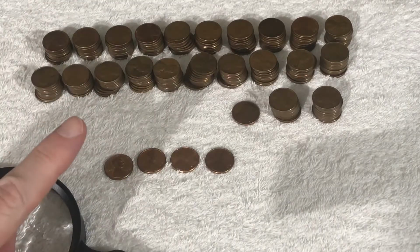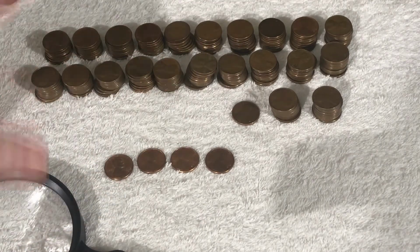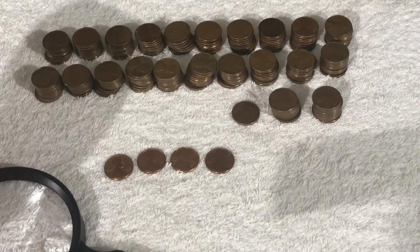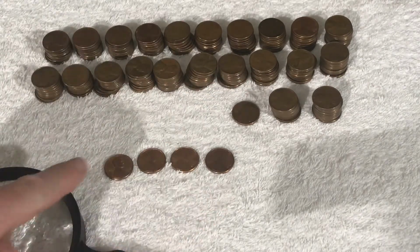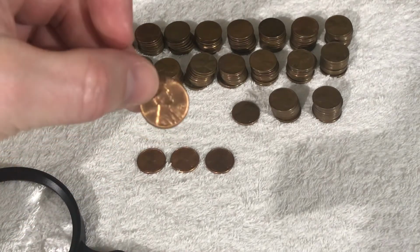Okay, and here's the final summation for the night. Out of those 20 rolls of pennies, $10 worth of pennies, I got 225 pennies that were copper, verified, all from the late 50s to 1982. We checked them on the scale. And the reason why I set these 4 aside is because I don't know how well you're going to be able to see it, but compared to the others, they're just so nice.